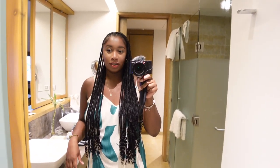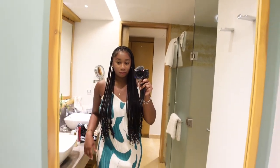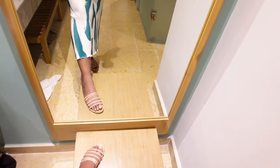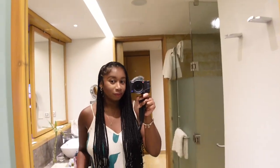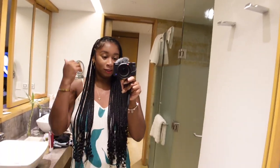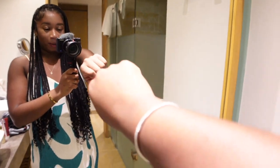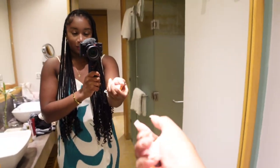Basically, the whole outfit is from Shein. Dress, Shein. My shoes are from Shein. My earrings are from Shein. This bracelet is from Shein. And I have on my Pandora bracelet, and I'm about to put in a new camera battery. So let's go get some food.